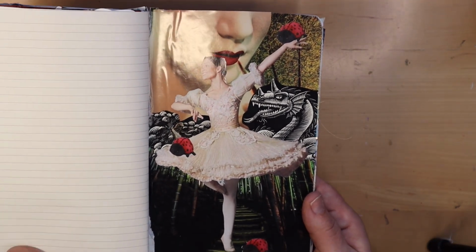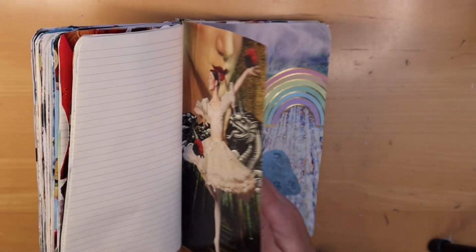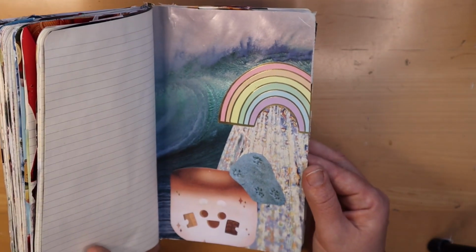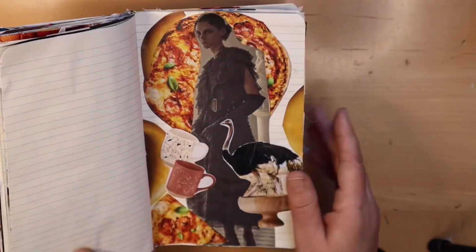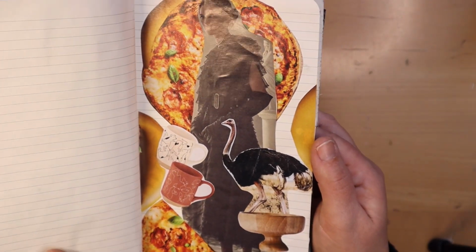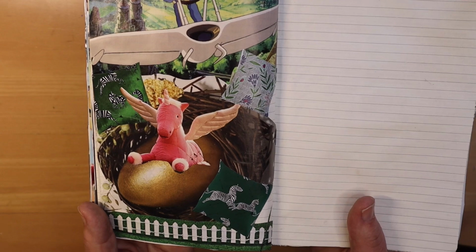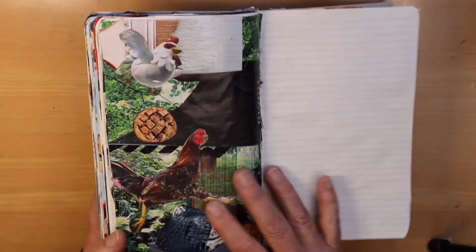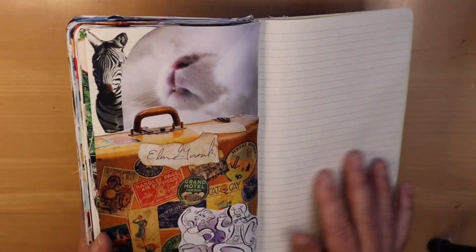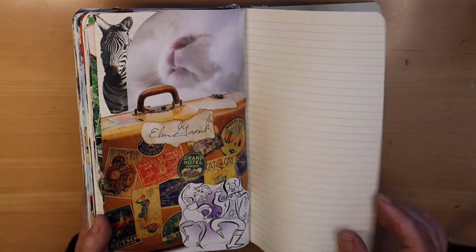Day 26, we had someone dancing, ladybug, stairs, mouth, and dragon. For day 27, we had something squishy, rainbow, ocean wave, paw print, and faucet. For day 28, we had something made from wood, pizza, ostrich, mug, and glove. Day 29, we have something that floats, egg, fence, unicorn, and pillow. Day 30, we have someplace you'd like to visit, paintbrush, pie, purse, and chicken. And finally, day 31, something old-fashioned, zebra, nose, pirate, and signature. So that does it. We did it.